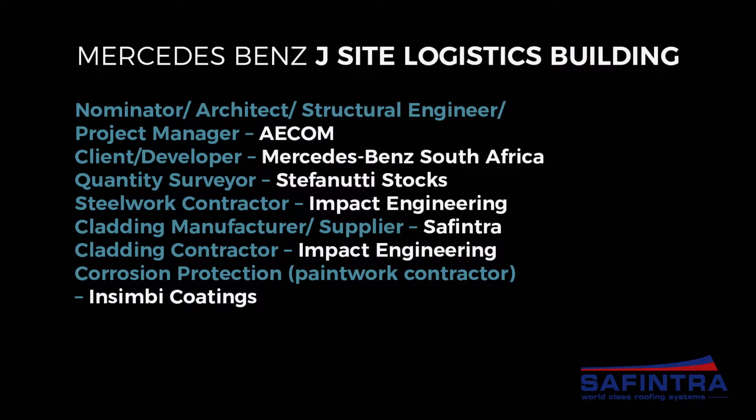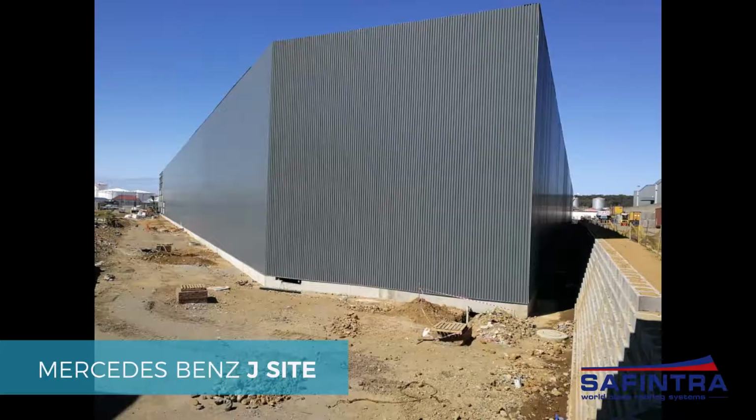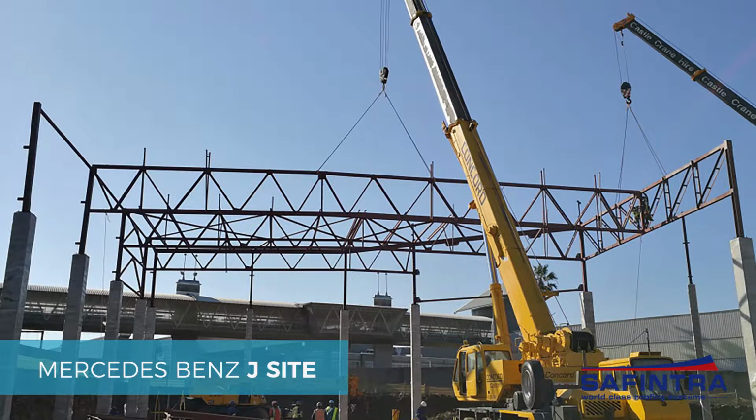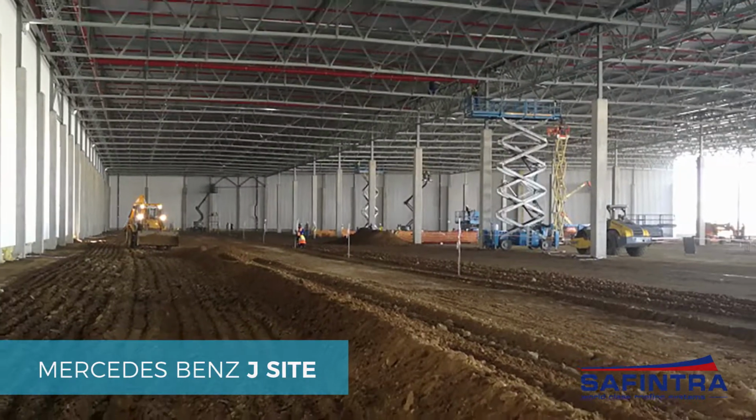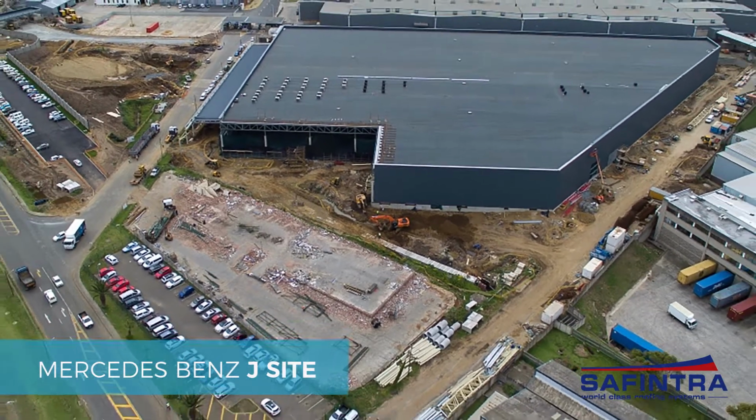The roof design loads on the Mercedes-Benz J-Site Logistics building are far in excess of the average industrial building loading. Savings on the steel tonnage were, however, made by breaking away from the norm in utilizing hot-rolled purlins, eliminating sag bars and truss, and designing girder connections that eliminate the need for gusset plates.